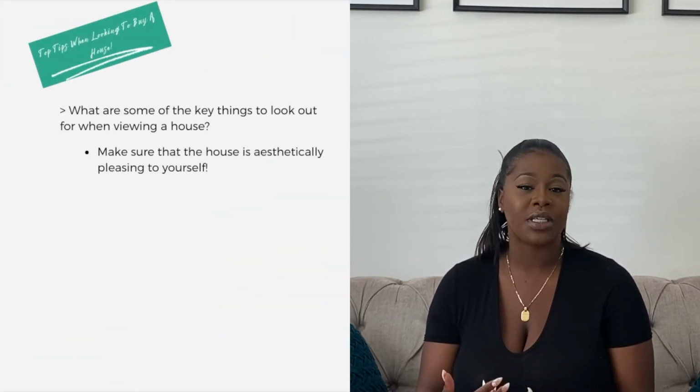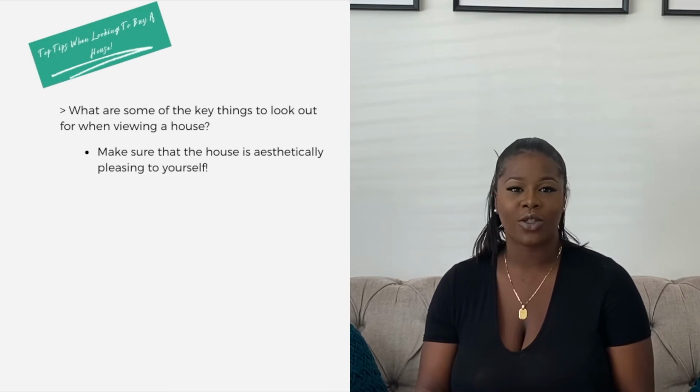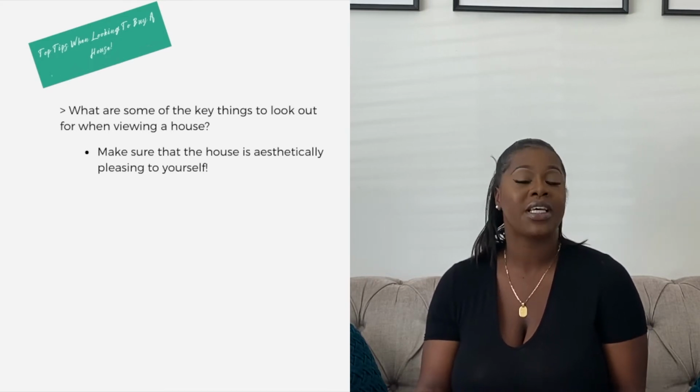Now that you've decided whether you're buying a leasehold or a freehold property, what are some of the key things that you should be looking out for when you go to view your properties? Well, obviously, make sure you check that the property is aesthetically pleasing to you. So making sure that you like the general interior, you can see potential in the general interior. Checking for things like, does it have a downstairs bathroom or toilet if you're buying a house, where the location of the toilet, bathroom and kitchen are, checking the number of rooms.